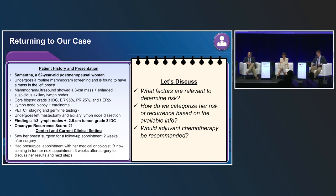Okay. Matt, in TAILORx, they did a subsequent publication that looked at tumor size and grade as clinical features and layered that on top, and showed that if you had high clinical risk features despite an intermediate Oncotype recurrence score, you got benefit of chemo.